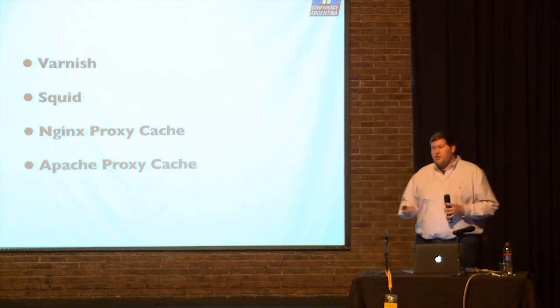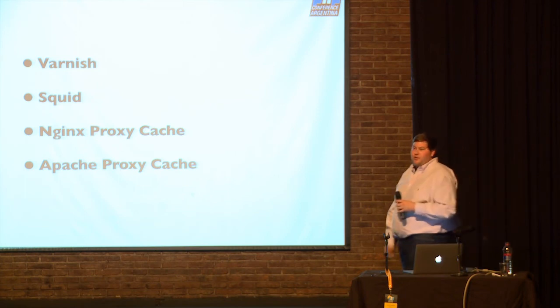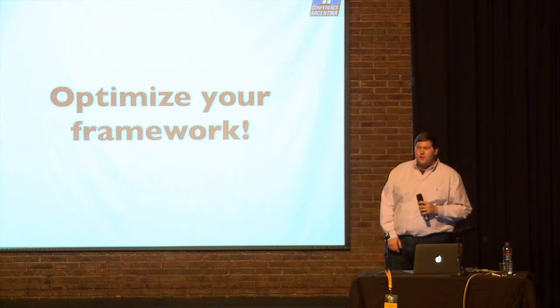But Nginx doesn't have support for ESI includes by default, so each one has trade-offs. I believe there's a module for it nowadays, but I'm not 100% sure on that.